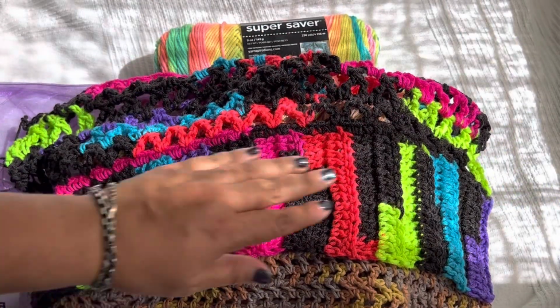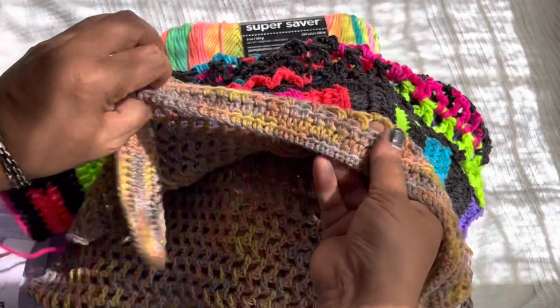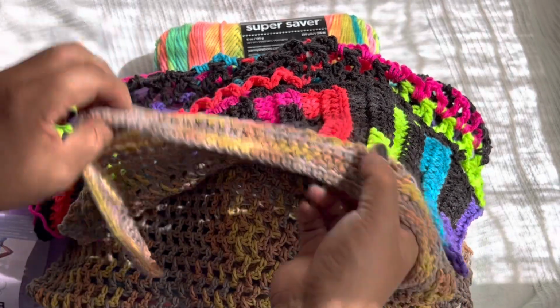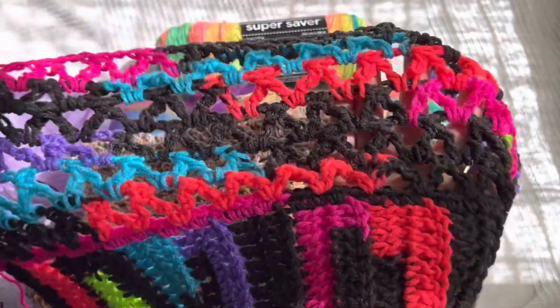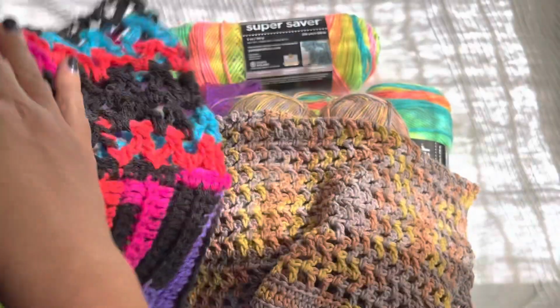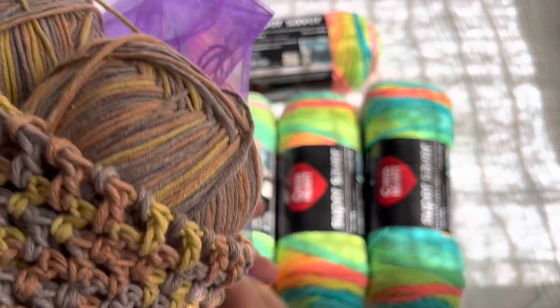I have been talking to you a lot about the ribbing versus the half double crochets or single crochets. So that is 2 of my 500 WIPs that I have going on. They are fabulous. I love them. I do work on them a lot.